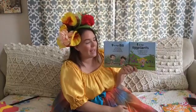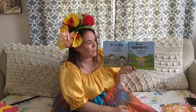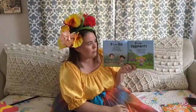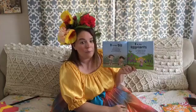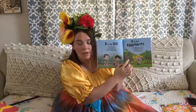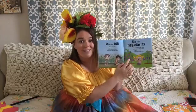E is for eggplants. Some eggplants are thick, some eggplants are thin. A great part for us is the deep purple skin. Eggplants are purple and a lot of the nutrients live in the skin.